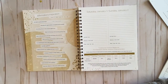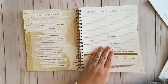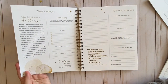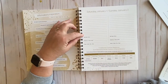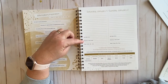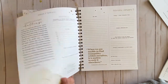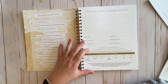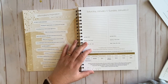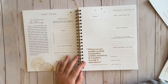And then this is your daily pages. And so your daily pages are, weekends are combined on one page, and then your individual pages are your weekdays. And so for example, you've got like a little space to journal here. You've got my best win, beauty I noticed, and what gave me joy. Each page has either a quote or a little tip or a little story. And then this one is just a little story about traditional Chinese medicine, 5 elements, winter season characteristics. And then this is what your day of the week pages look like.